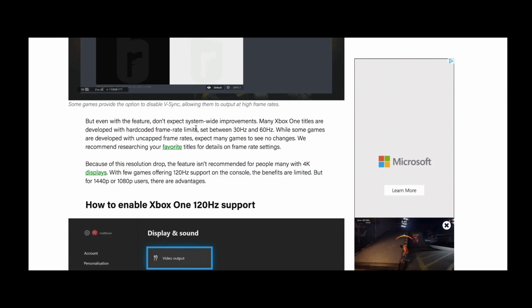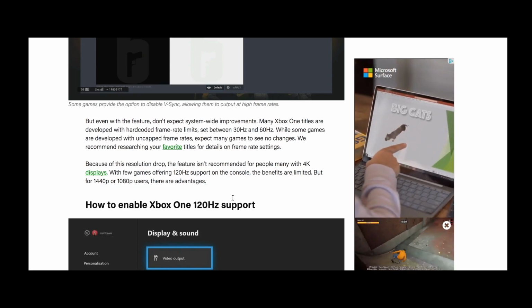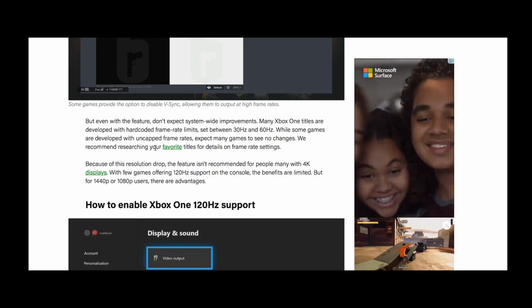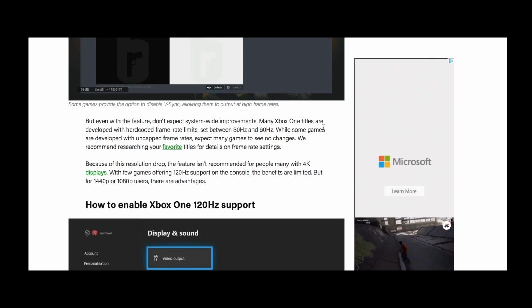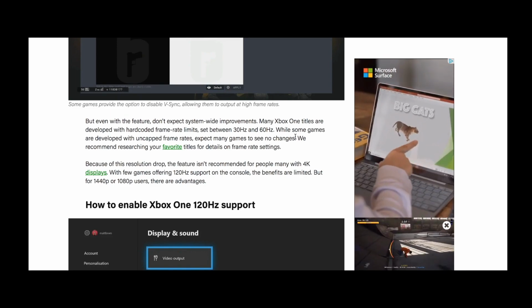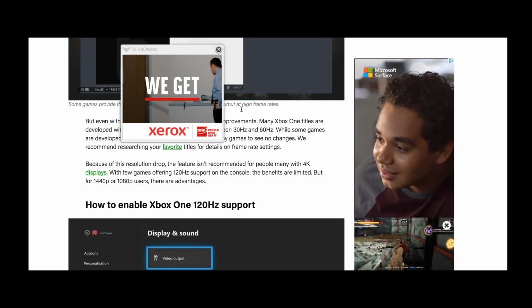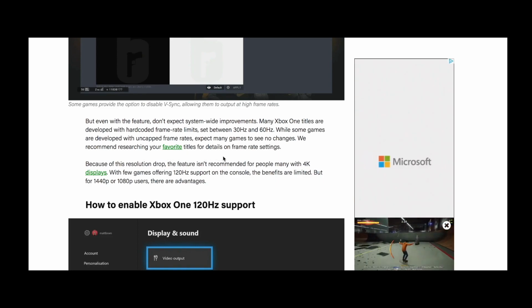Even with the feature, don't expect system-wide improvements. All right, we're talking about 120 Hz support on your Xbox One X and having a display that supports 120 Hz. But even with the feature, don't expect system-wide improvements. Many Xbox One titles are developed with hard-coded frame rate limits set between 30 Hz and 60 Hz. While some games are developed with uncapped frame rates, expect many games to see no changes. We recommend researching your favorite titles for details on frame rate settings. All right, 30 Hz, 60 Hz. Let's slide back over here.